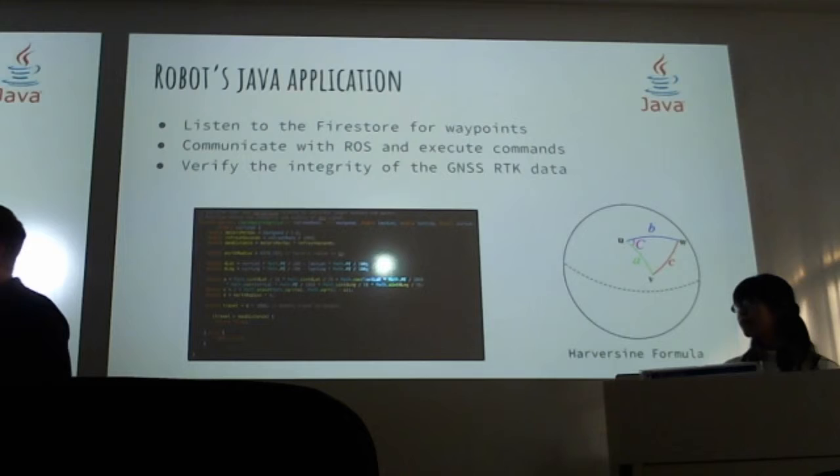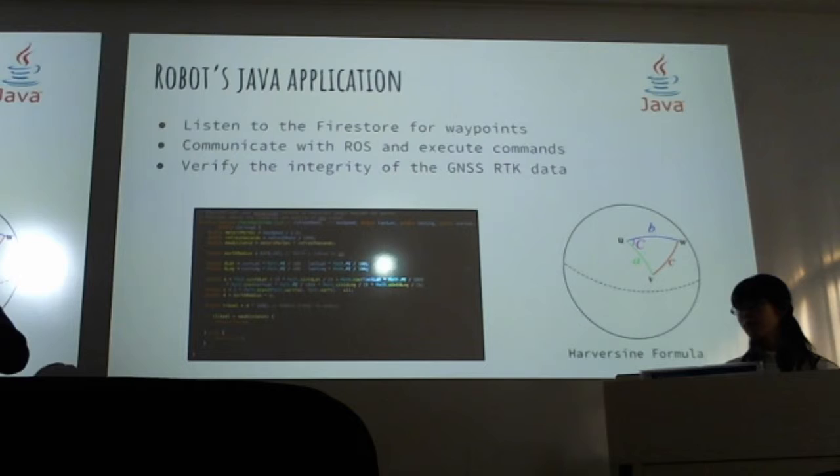So we create the communication between the Robot Operating System and the Java program with these CSV and text files. Now the Java program stores the information in the CSV file where the ROS is able to read it. But the ROS doesn't know that it is there, so the Java runs a ROS command to notify it: hey, you have new waypoints, go get and read them.